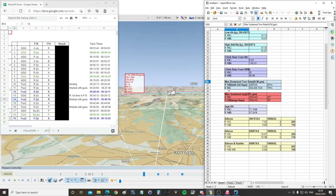This is an important one. F-15C, quite fast, so about 400 knots, about 410 average, can do 19 degrees per second. That's not particularly good, but it is a big, heavy fighter. It's not really that much of a rate fighter.